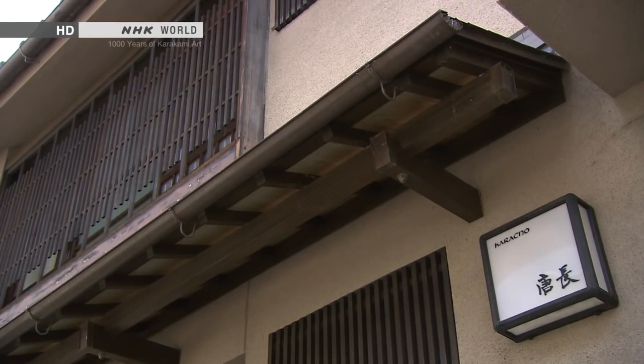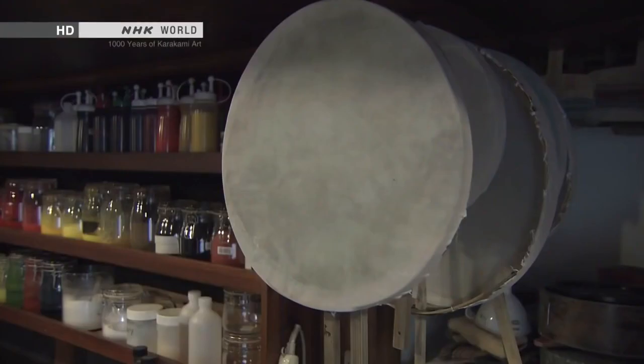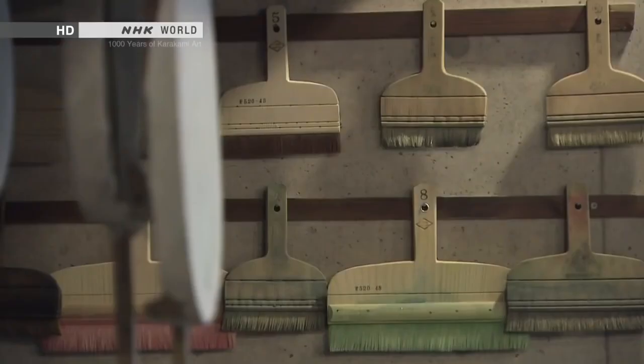He was new to the job, and no orders were coming in. He felt apathetic. Then, a big opportunity came Kenkichi's way. It would change his approach to Karakami making.